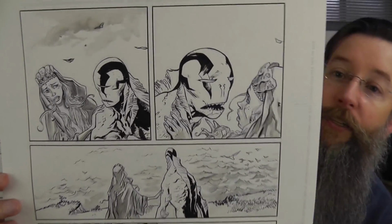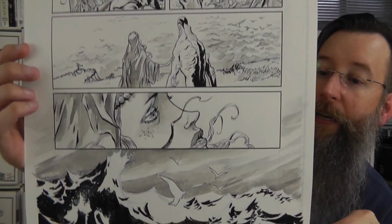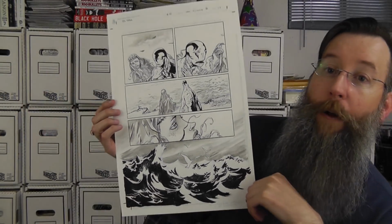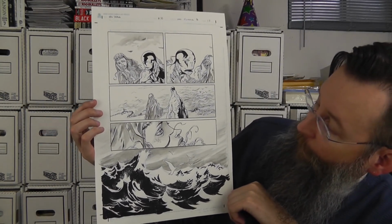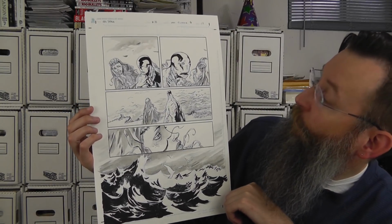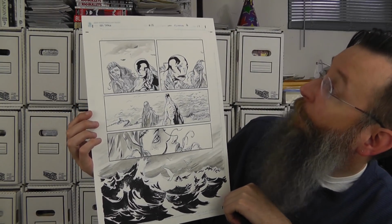And I like the storytelling in this. I like the inking and whatnot. I love the waves there at the bottom. As far as a piece of art hung by the wall, I think it's going to look interesting, and I'm going to enjoy it quite a bit. I'm real happy about getting it.